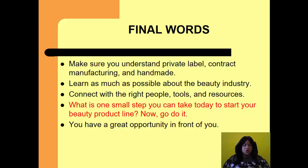What is one small step you can take today to start your beauty product line? Think about it. Now go do it. You have a great opportunity in front of you.